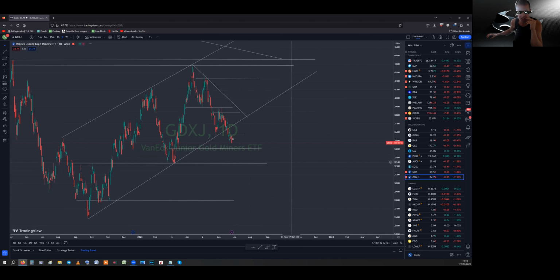On the GDX, GDXJ, same thing, trading near low of day. If we close below the low from Friday, it makes it even weaker. And to be honest, this is probably a prelude to what's coming in gold. So maybe it's more signal that we're going to flush. So bearish, the miners at the moment, weak price action. I'm going to hold off buying anymore.